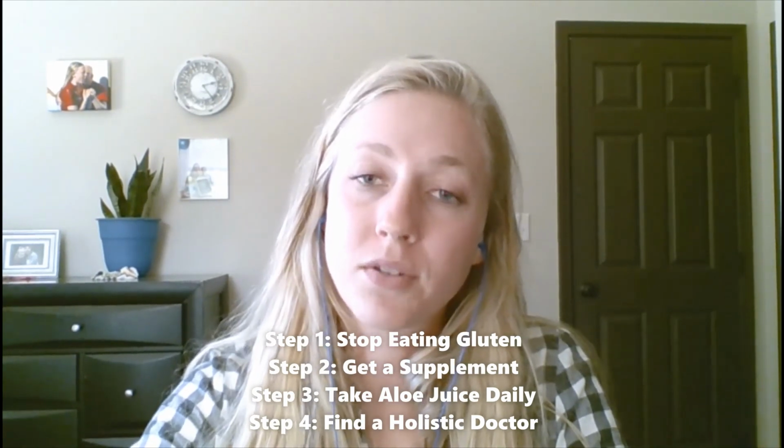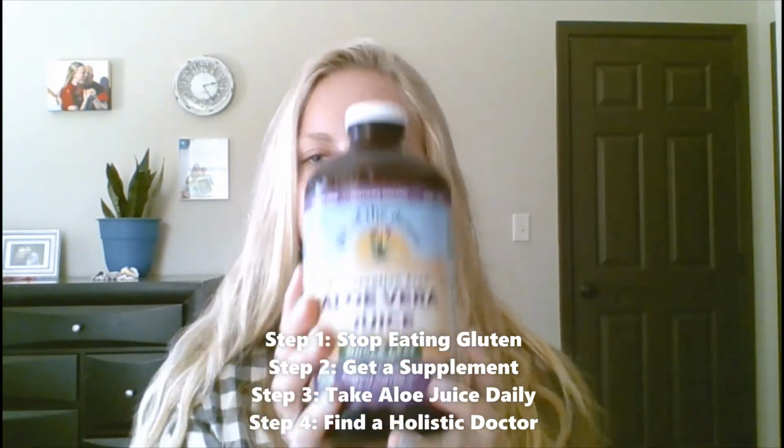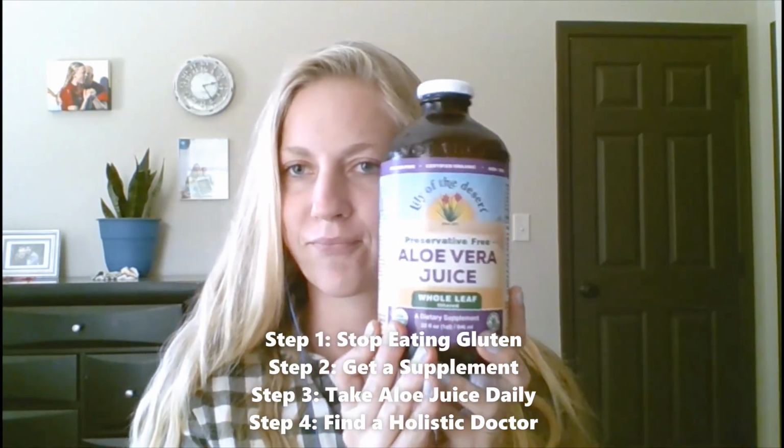And I also take, like I said, aloe. The aloe juice that I use is called Lily of the Desert, and it looks just like this. I got this one from, like I said before, Whole Foods. It doesn't have preservatives. It's whole leaf, and you take 2 fluid ounces per serving, up to 8 ounces daily. You can either mix it with a drink, or you can just drink it like this.